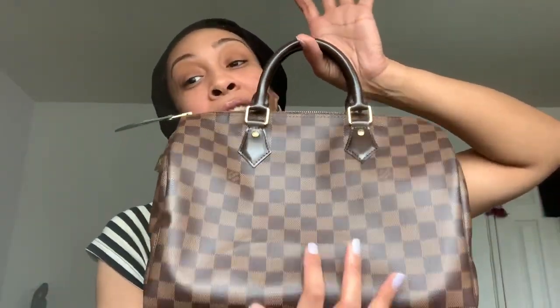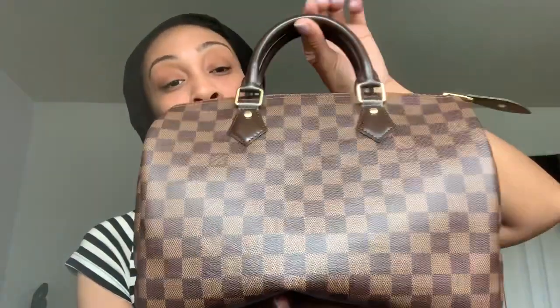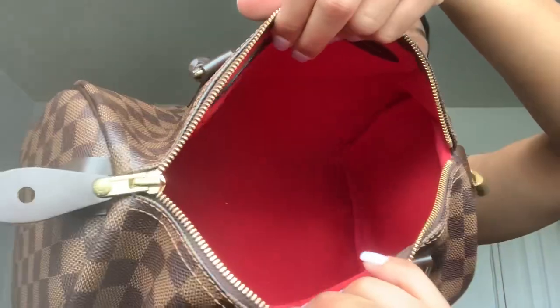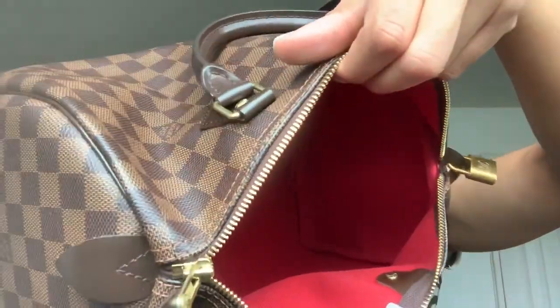I am a Team Speedy 30 girl all day. I just love this bag. It's perfect for every day. I can actually travel with this bag as well, no issues. I bought this bag back in September and I've been literally using it ever since. As you can tell, there's no nonsense when it comes to my bags. I like a nice clean bag, no pen marks, no stains, no nothing, no odors.